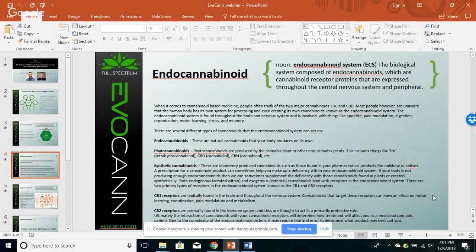Most people, however, are very unaware that the human body has its own system of processing and even creating its own cannabinoids. We create internal cannabinoids in our body in really low doses. And this is why, to really influence your endocannabinoid system, you might have to intake cannabinoids from external sources. So again, endocannabinoids are natural cannabinoids your body produces on its own that we all have in ourselves.